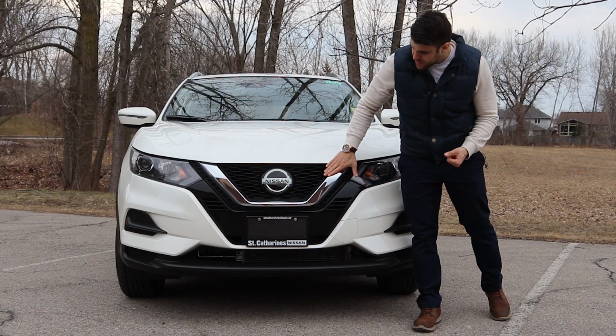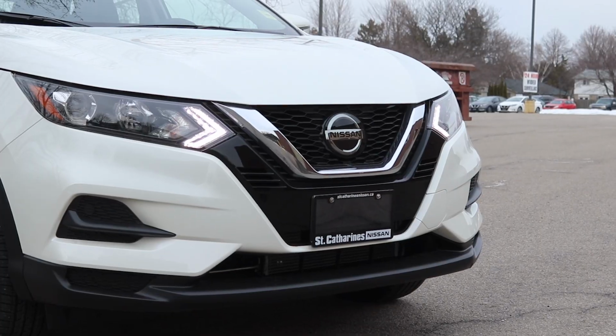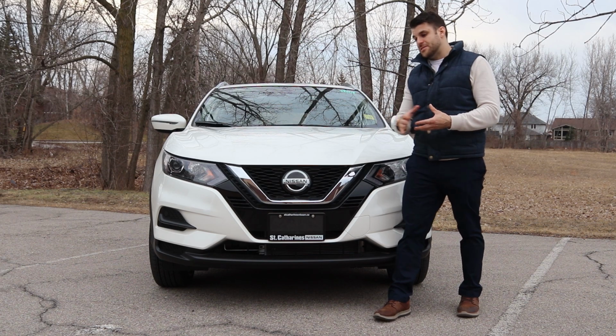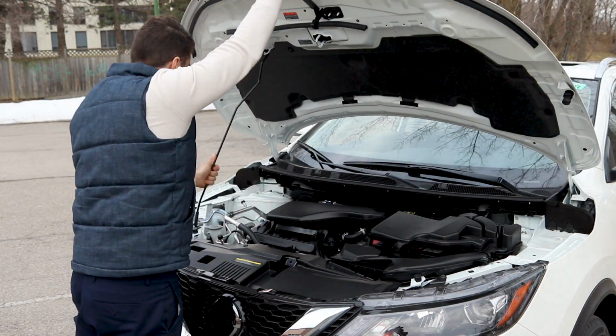I like the contrast with the black and the white, the silver V-Motion grille going down, and then we have the front painted black front bumper here. And you also get the forward emergency braking and the Nissan Safety Shield, which is going to assist you in those emergencies. The power plant didn't change much from last year's model.